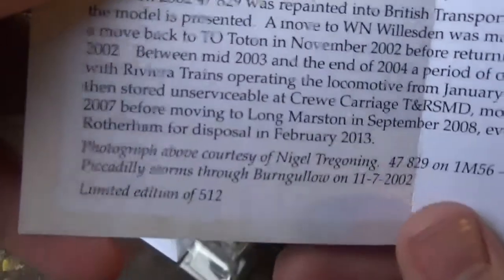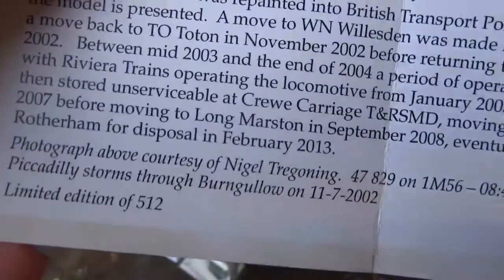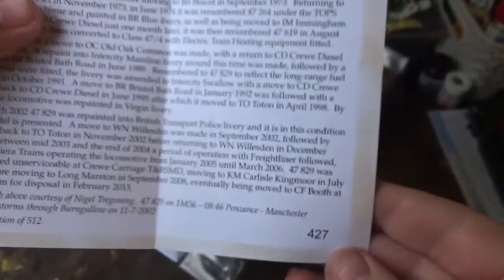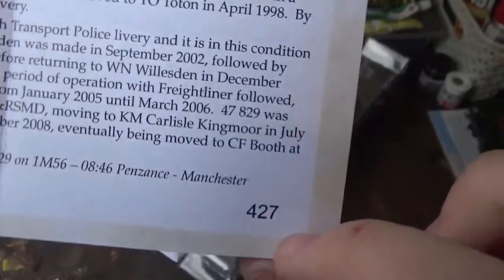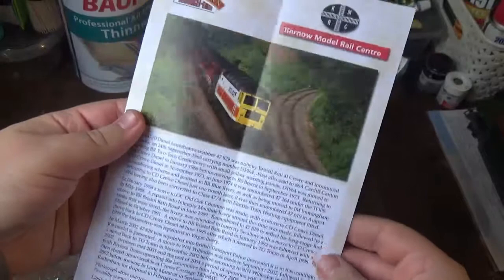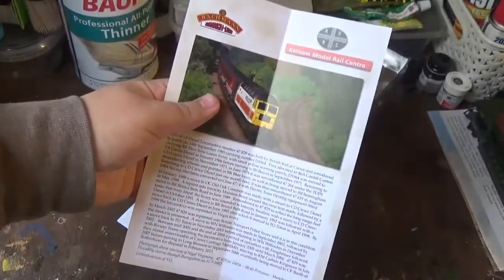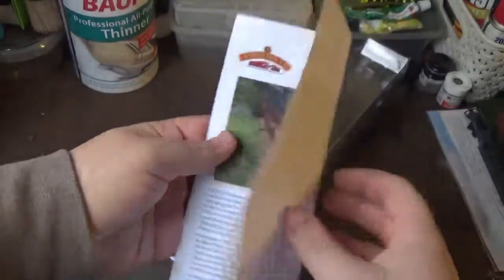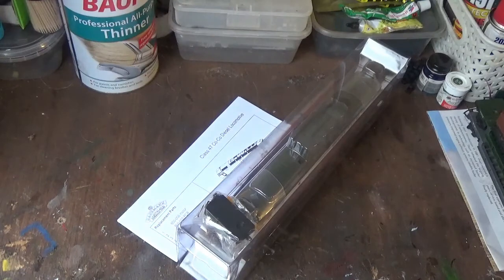And this is a limited edition of 512, so that's 512 models basically. And this one is numbered 427, assuming that's the number of this particular model. So that's very nice, so I'll put that in my folder of certificates, which I have got. I do keep all my certificates and my limited editions in a folder. So I shall put that one in later. So I'll put that to one side.